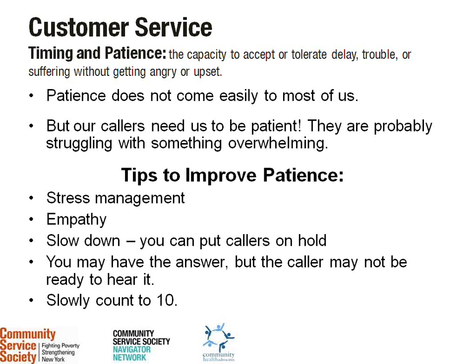So, timing and patience. The definition: the capacity to accept or tolerate delay, trouble, or suffering without getting angry or upset. And this is really the idea of being present, right? And understanding that things happen, and how can we manage our emotions when things happen that we don't want to happen. Patience doesn't come easily to most of us. It's a learned skill for a lot of us, and that's okay. But our callers do need us to be patient. They're probably struggling with something overwhelming, and it's good to remember that what they're struggling with, we're not struggling with.